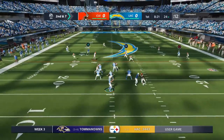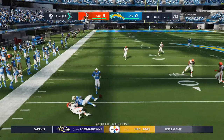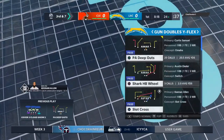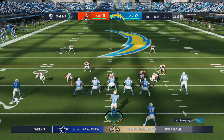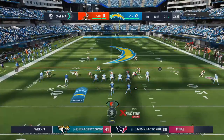Off the play fake to Ekeler, it's Herbert. And this one incomplete. Too much contact to hold on to that one, and it's third down. Brandon, we saw these defenders flying to the football in their win last week, and nothing has changed. They're still moving around quickly and forcing incompletions.